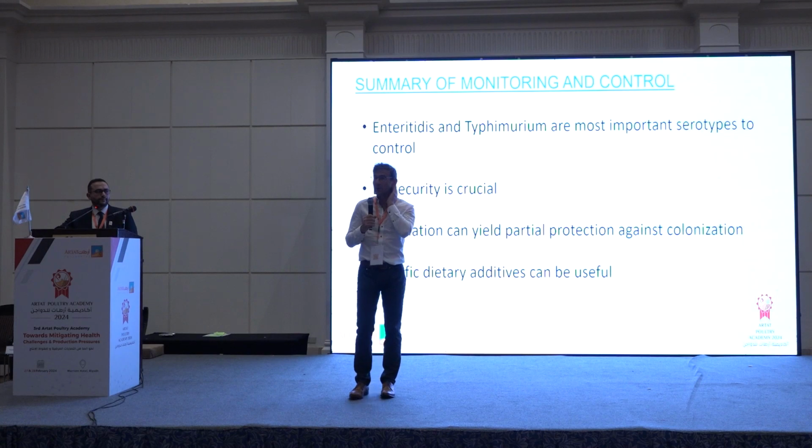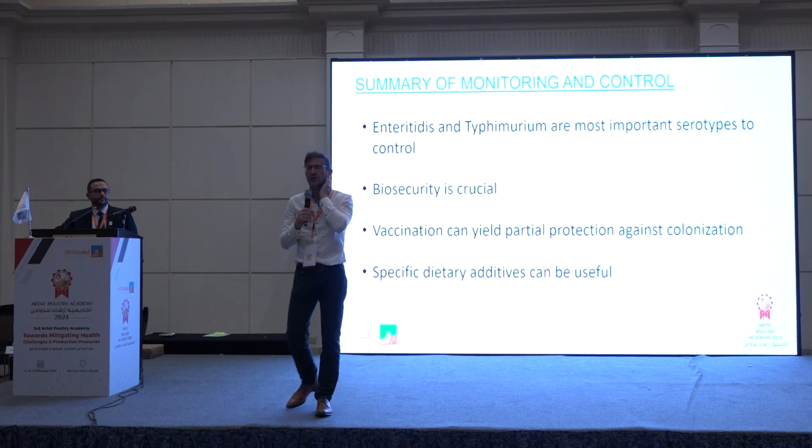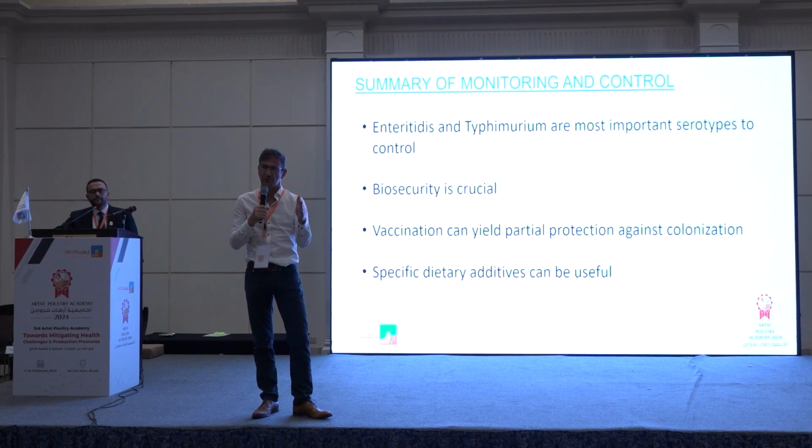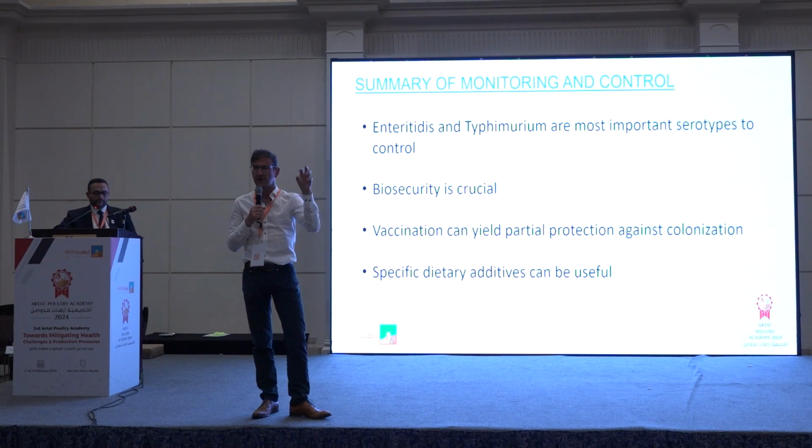Well, phages, we're not allowed to use that in Europe. In the US, for example, it's done. Also in India, I know some companies that sell phage cocktails for salmonella. The only potential problem with phages is that they are quite specific for certain types of salmonella. So that's why you have different phage types. So if you use phages, you would need a cocktail of phages that target different salmonella phage types. That's the only disadvantage, of course.